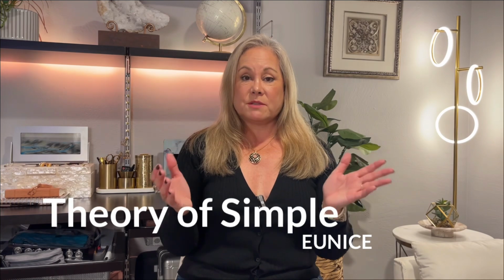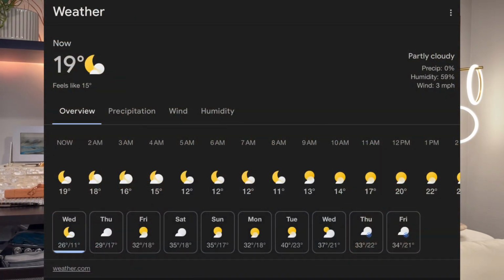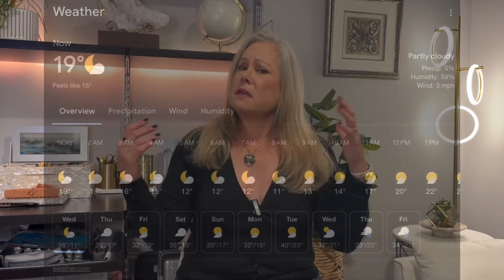There are three things I think about when I start packing a capsule wardrobe. Number one is my itinerary. What am I going to be doing? What am I going to be needing? Number two is the weather. Is it going to be somewhere where it's going to be raining? Is it going to be cold? Or is it going to be sunny and warm and humid? And number three, what I'm wearing on the plane.